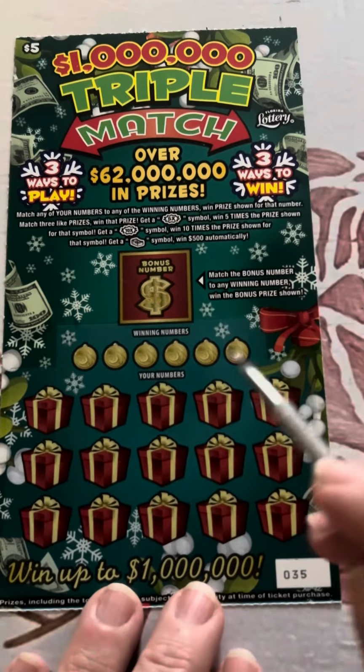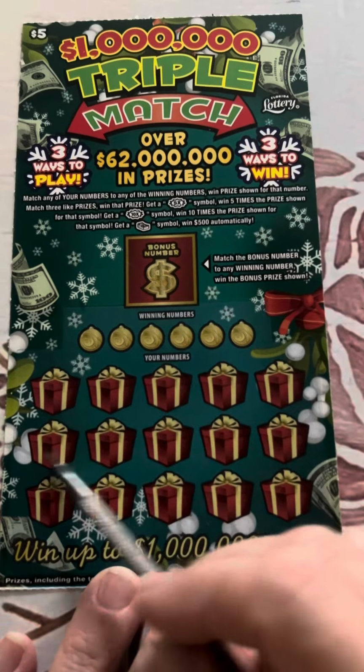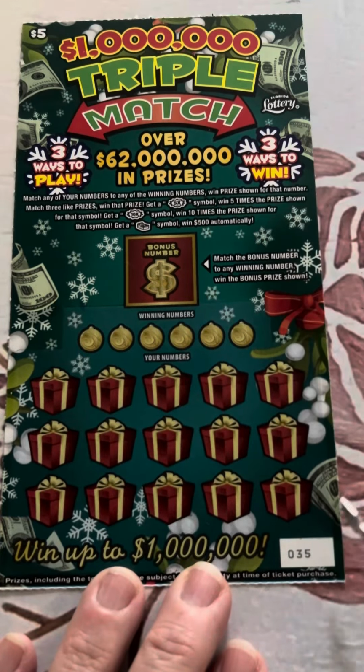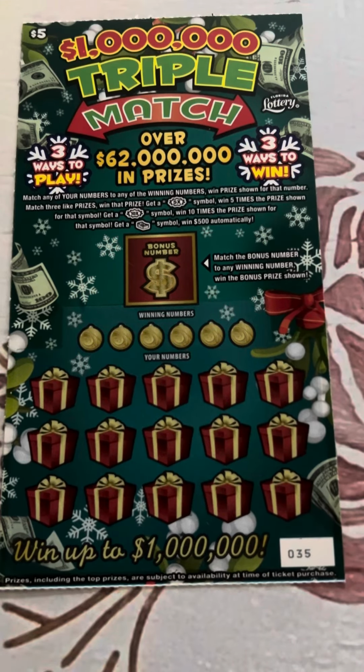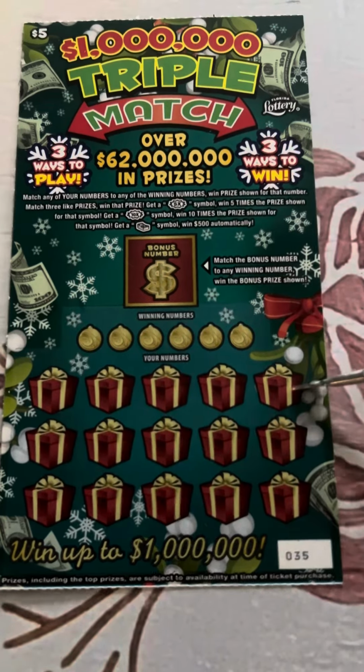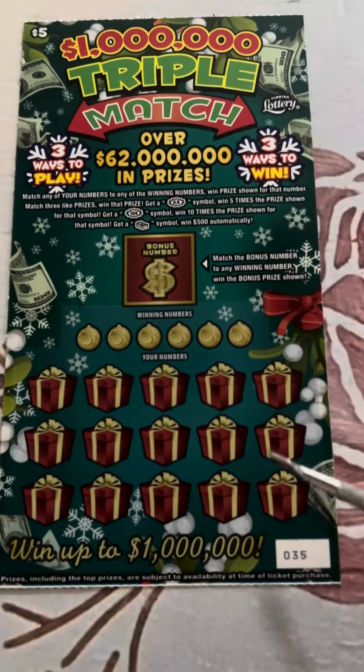Or, and this is the big one that people miss, when you scratch off the prize amounts down here, if you get three like prize amounts, then you win that amount. And that's the one that everyone seems to miss. And it concerns me because that means there's people out there going, oh, I didn't win, and throwing the ticket away when you haven't scratched off the other half of the ticket. On this ticket, you need to scratch it all off. Or if you prefer to just scratch the barcode and scan, you can do that too.